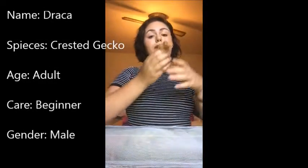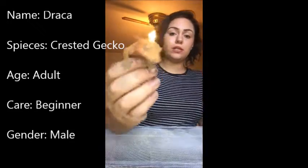Hi guys, so this is my crested gecko. I'm just going to show him to you real quick. He is just a normal, he doesn't have any morphs. He is the cutest little thing. He's so sweet. He just climbs and climbs and climbs.